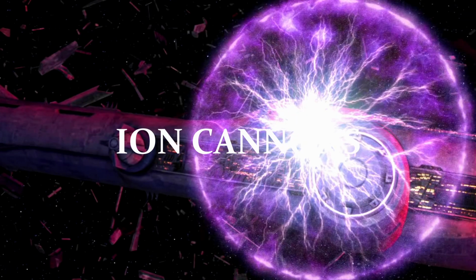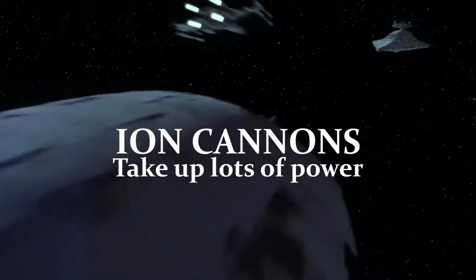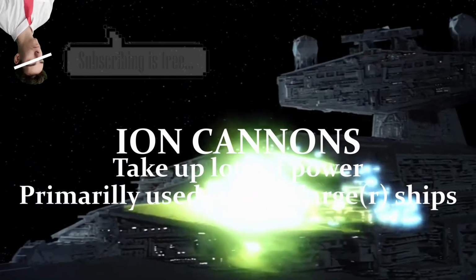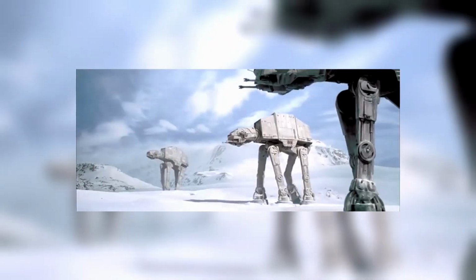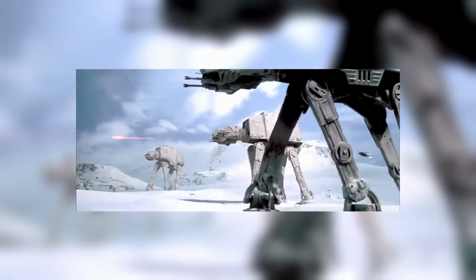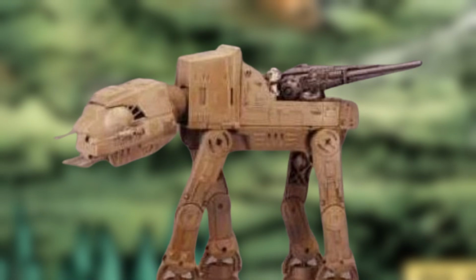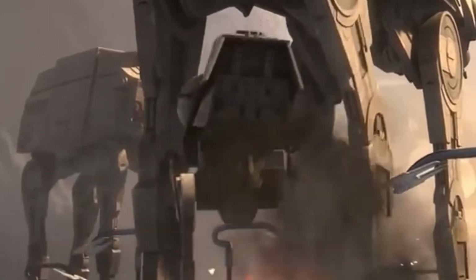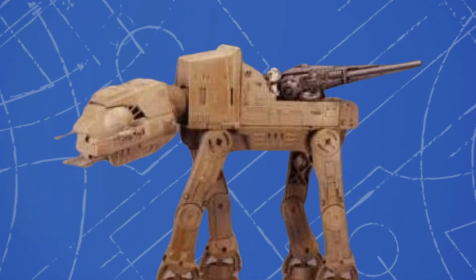But even then, of all the things to stick on the back of a ground walker, you choose an ion cannon. Not only do they take up a huge amount of power, but they're almost always used against larger ships to damage and disable shields and electronics. There just isn't much need for them on a mobile walker platform, because they're not very effective against starfighters. So despite the flaws of the idea, I do like how potential future problems are being accounted for, instead of just relying on their existing fleet of walkers. But on the other hand, let's be honest, I think this AT-AT should have stayed on the drawing board.